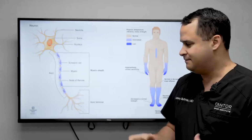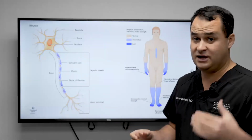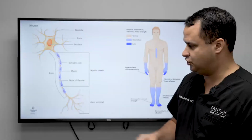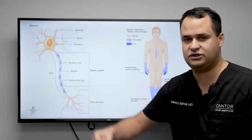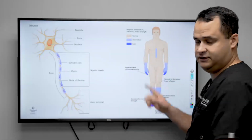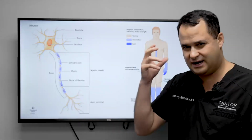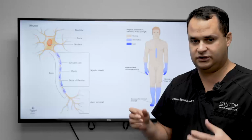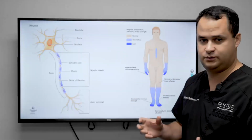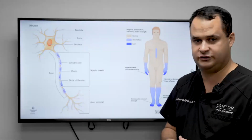As that myelin begins to degrade or get attacked by the sugar, it's called the glycosylation of the myelin. If the myelin gets attacked by the sugar, it starts to break down, and that signal doesn't send as well from the long nerves in the hands and feet to the brain. When that signal doesn't send as well, the brain gets a mixed signal, and it doesn't really know what to make of it, and it starts sending back signals that don't connect as well. That causes that burning, that numbness, and that painful sensation.